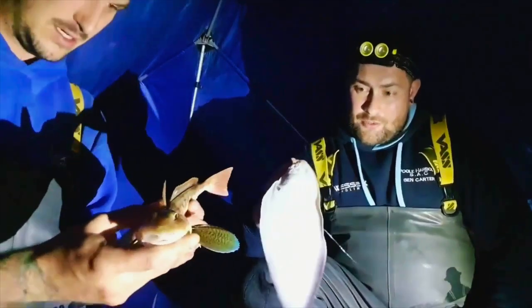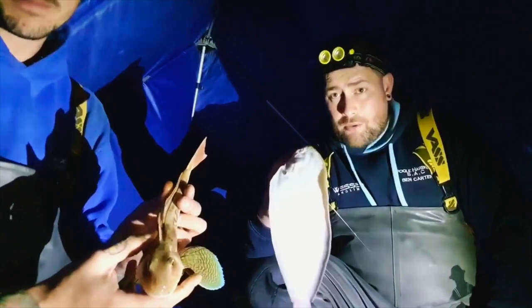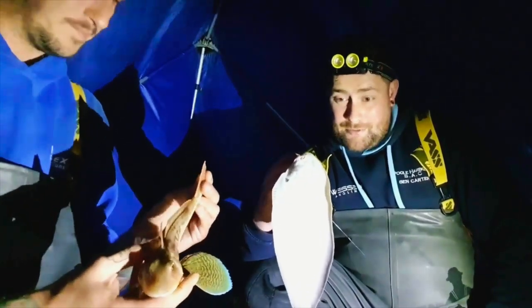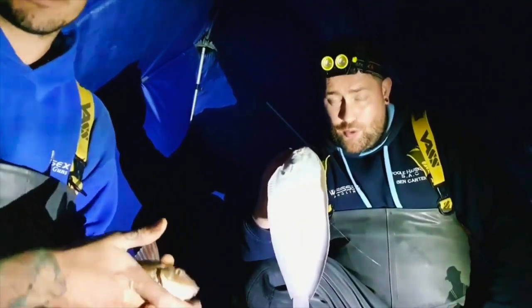It's quite a nice little sole. What's that on? Lugworm, Ben? No, I've got a single smelly ragworm on there. Yeah, right. So, hopefully they get a little bit bigger and a few more of them.